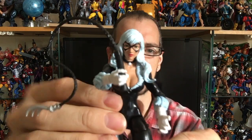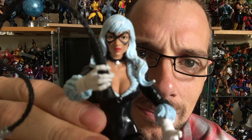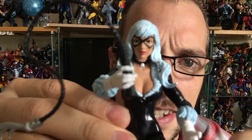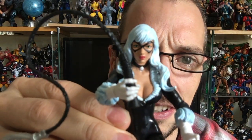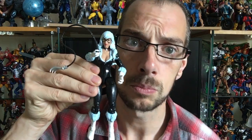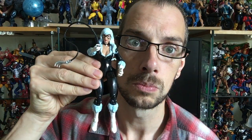What I didn't like, what I was ready to get annoyed about, was her fixed face right here. That kind of lifeless looking face sculpt, and it is still an issue. There's just nothing going on there. So if you have her in a dramatic pose or any kind of pose, it's just blank, and that's the biggest problem, and it's still a problem to this day.